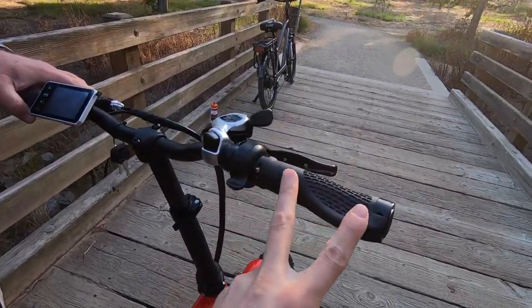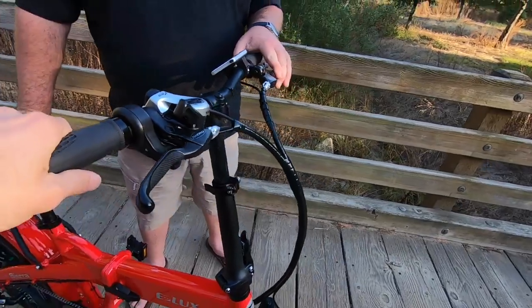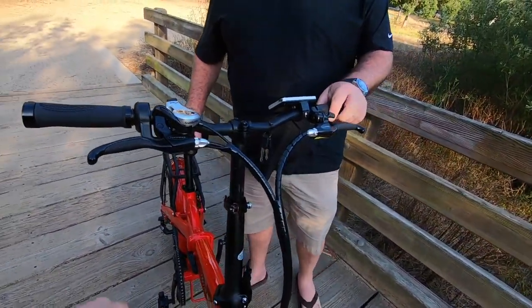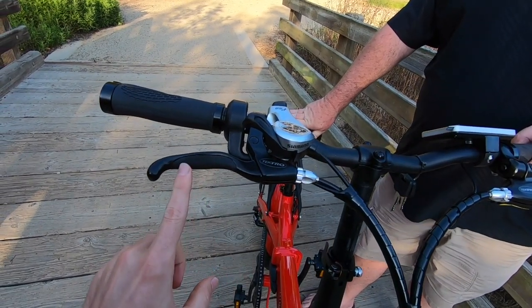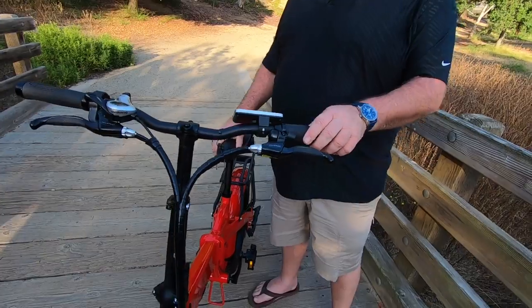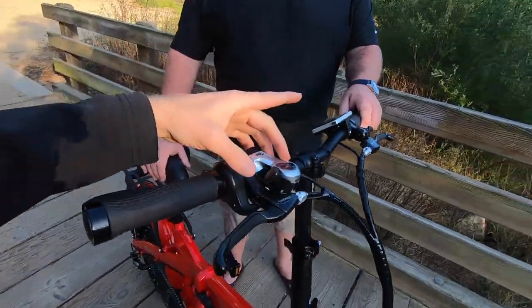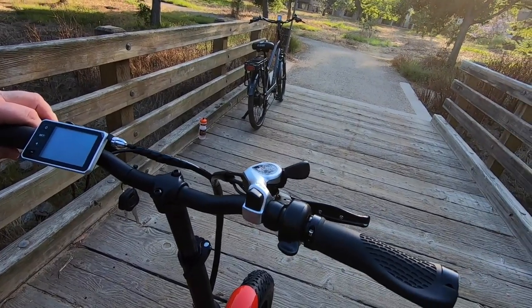So some of the other highlights on this, we've got these locking rubber ergonomic grips. Appreciate that. It's going to keep your hands and your wrists from getting tingly. Four-finger Tektro mechanical brake levers. They have that nice rubberized edge, really comfortable. And that fun built-in bell. I really like that. They went with the big oversized thumb shifter, which I've complained about in the past. I'm like, why does everyone use that?